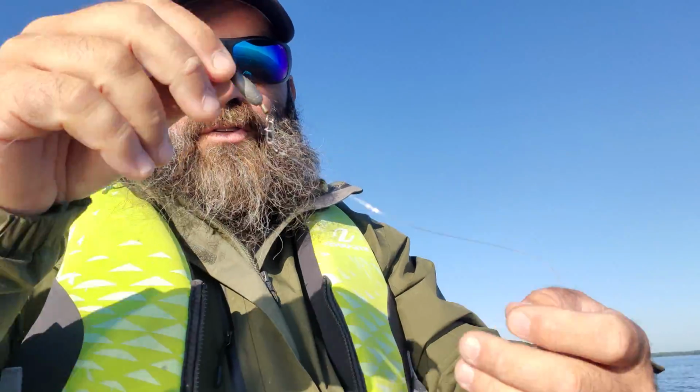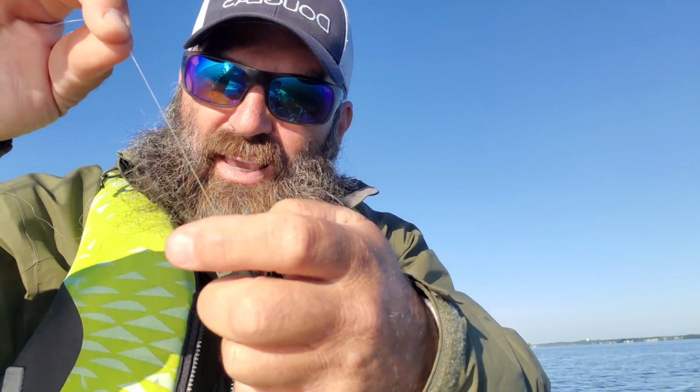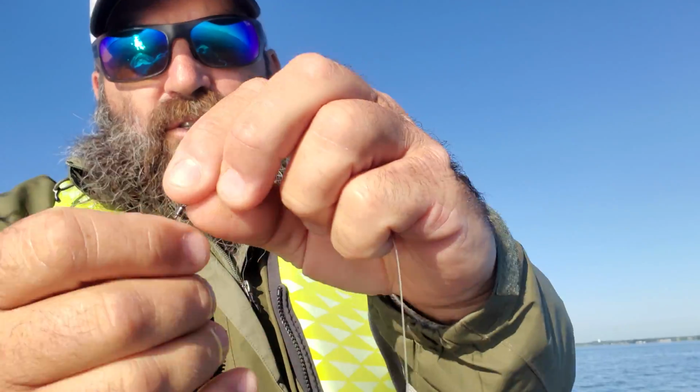Now Don the other day was using just a worm weight, a cone-shaped worm weight, and he had it on his main line above his snap where it went to the swivel on the spinner. I'm sure he caught fish with it, and he caught more fish with it than I did. So I'm sure it works just fine. Again, the only thing I would do differently with that, and I have a lot of worm weights, you could run a tungsten worm weight.